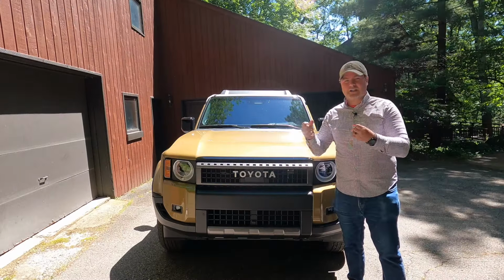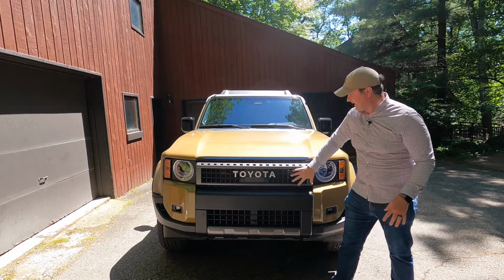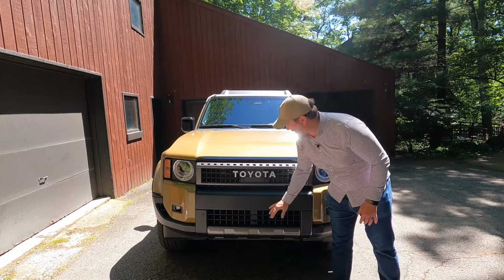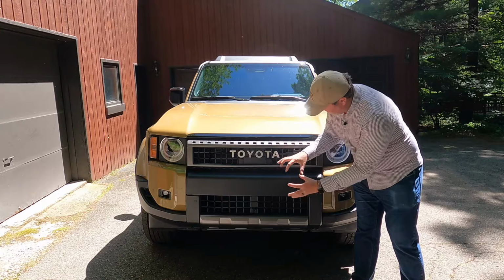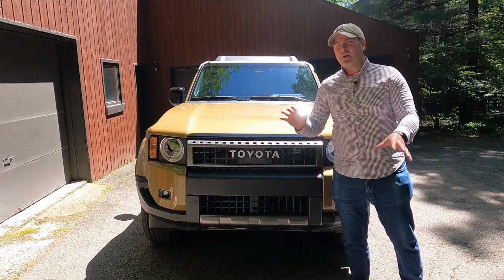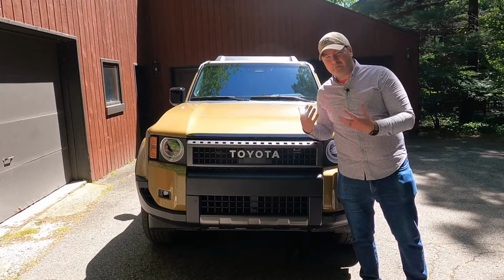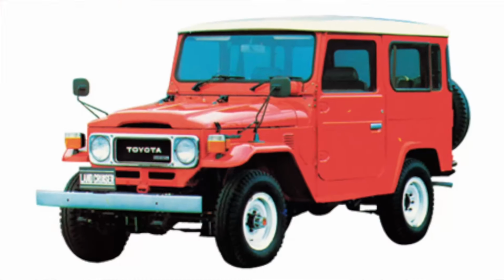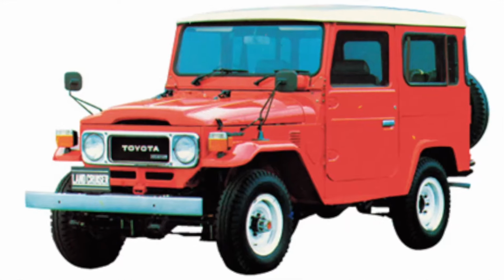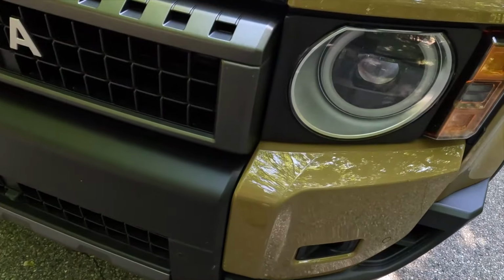It's taller, it's chunkier, it's blockier, it's got this nice grid built into the upper grille, some more down here, and just big fat rectangle chunks as you go down. It just looks tough, and it also looks a lot closer to the original FJ40 Land Cruiser that we first saw in 1958.